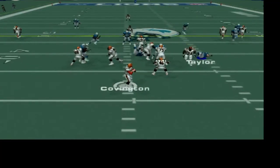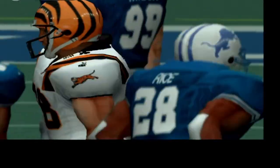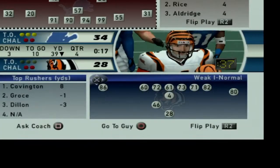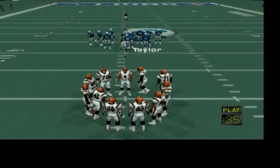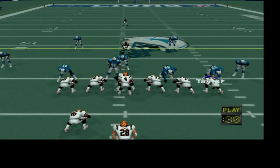Quick drop. Covington lets the pass fly. He felt the pressure there. And I'll tell you, the toughest thing to do as a quarterback is to throw it accurately when there's a big old defensive player in your face. Third and 10.